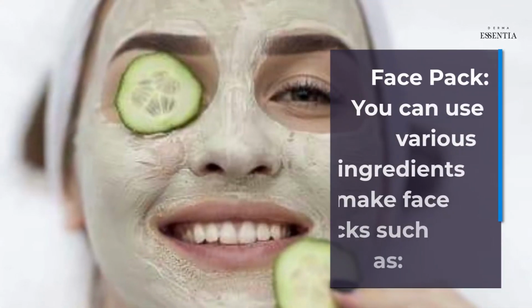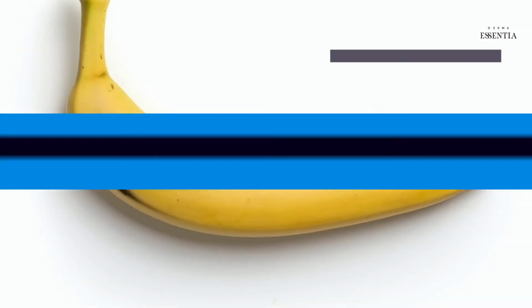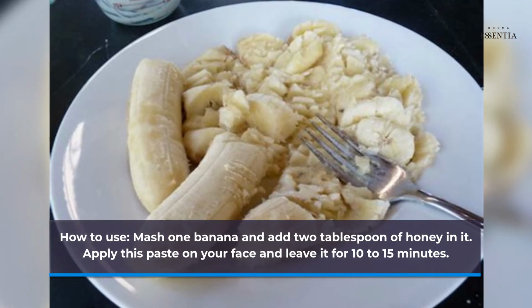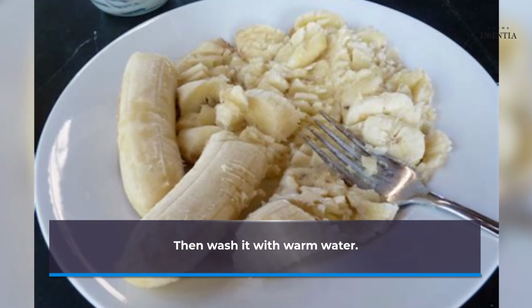4. Face pack: you can use various ingredients to make face packs such as banana. Banana helps to make your skin smooth and hydrated. How to use: mash 1 banana and add 2 tablespoons of honey in it. Apply this paste on your face and leave it for 10 to 15 minutes. Then wash it with warm water.